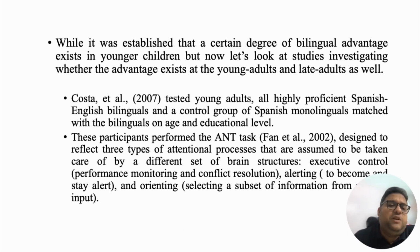The participants performed the ANT task, or the Attentional Network Task, which was developed by Fan and colleagues and which is designed to reflect 3 types of attentional processes. Executive control, which is basically performance monitoring and conflict resolution; alerting, basically becoming and staying alert; and orienting, basically orienting and selecting a subset of information from the input.